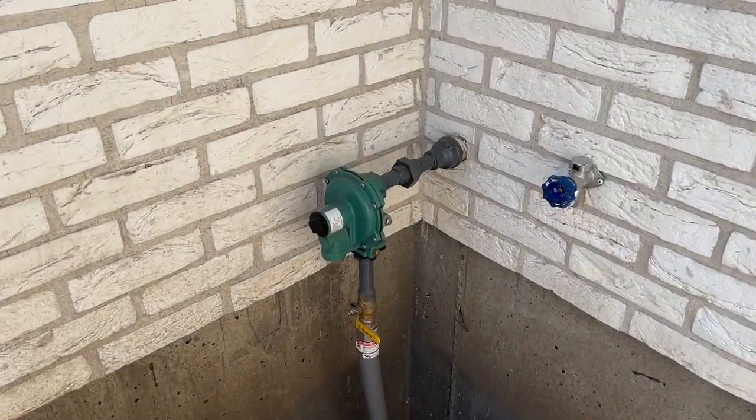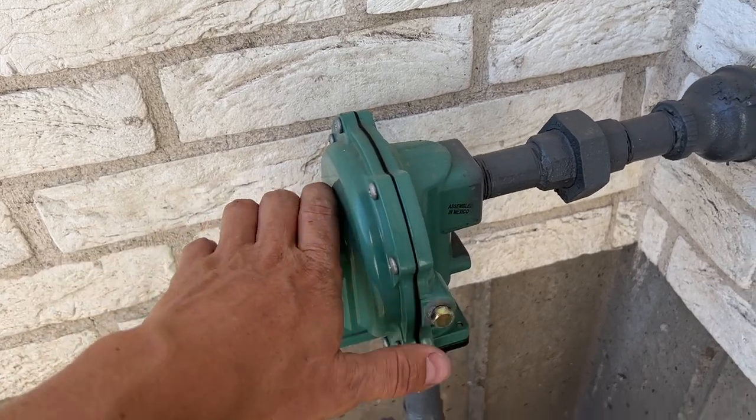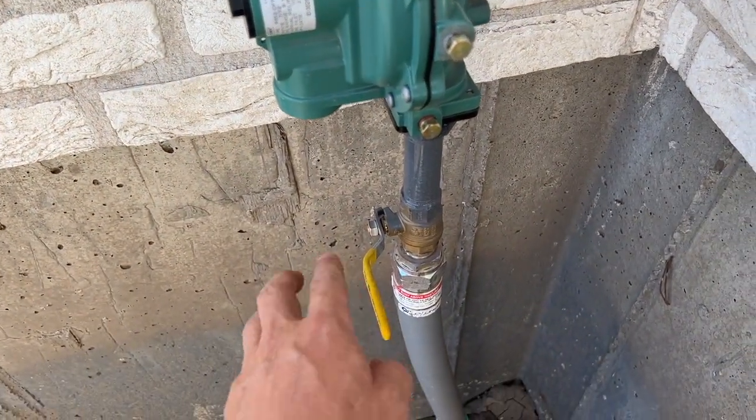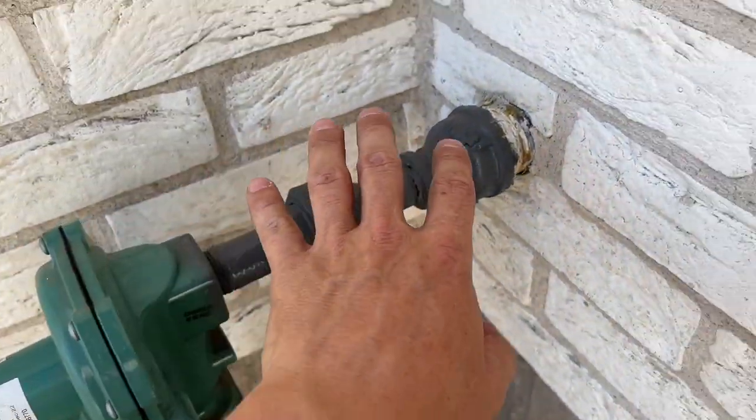Now, once we are at the house, we have another regulator here. This regulator takes it from 10 PSI, and it has a shut off as well, which it is shut off, to half of a PSI. Half a PSI is a small number, but you really don't need a lot of pressure. You just sometimes need volume.